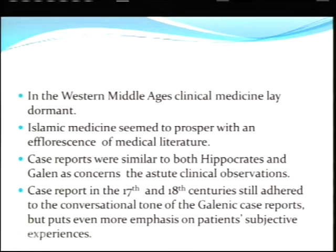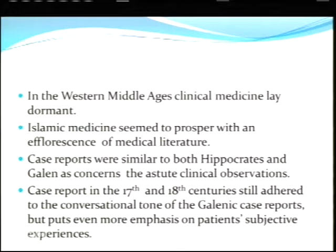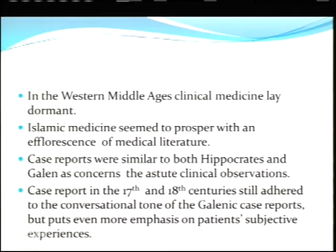Then we come to the Middle Ages. It seems at the time that medicine in the western part of the world remained dormant, and there was a lot of literature from Islamic medicine. Those case reports were similar to the Hippocratic and the Galenic case reports. And then from around the 17th to the 18th centuries, case reports adhered to the Galenic conversational tone, but they put more emphasis on patients' subjective experiences.